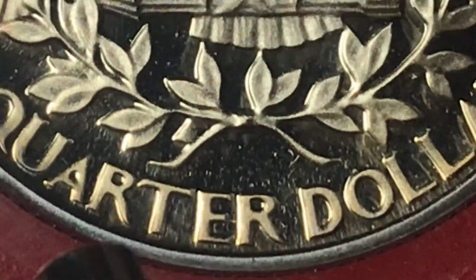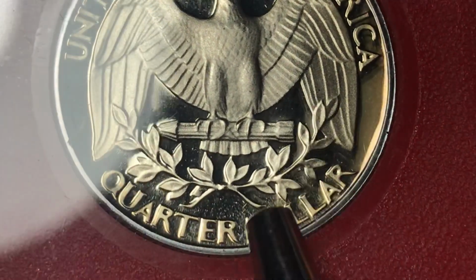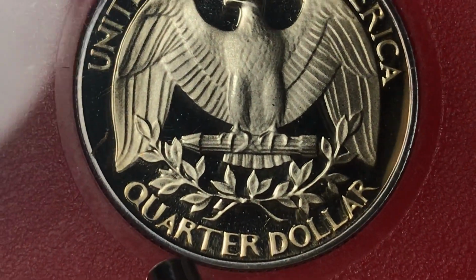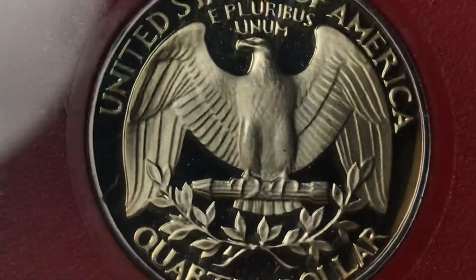You know what? This is not quite as good as it looked initially, is it? Because you should be able to see the feathers here, both on the leg and here. So this is not the greatest of all pressings. We do see the ribbon there, and we do see at the bottom there is an olive branch, and it says quarter. And actually, if you look at these R's, not great pressings all the way around on this one.